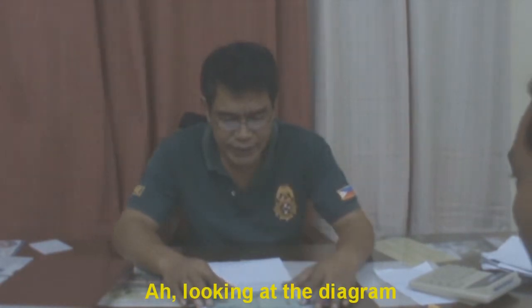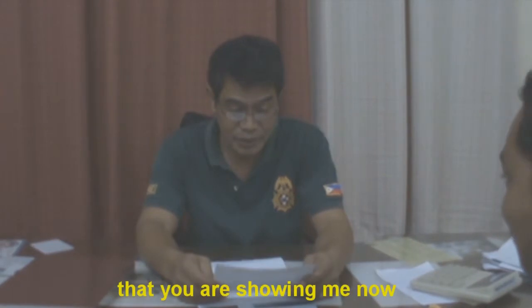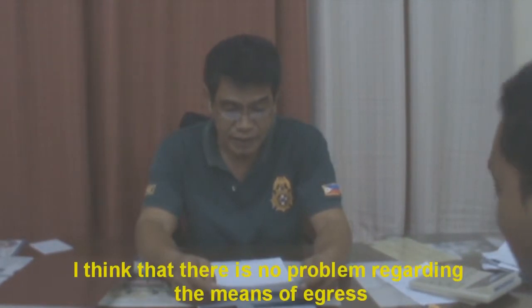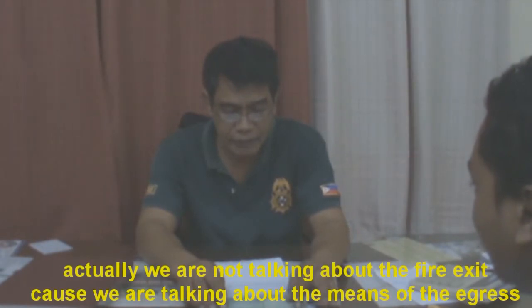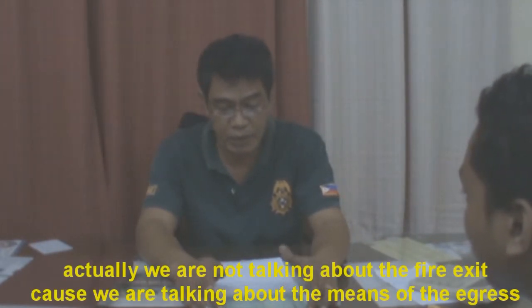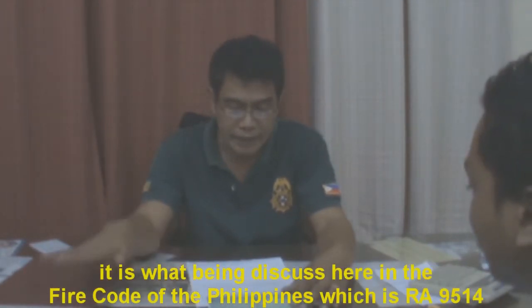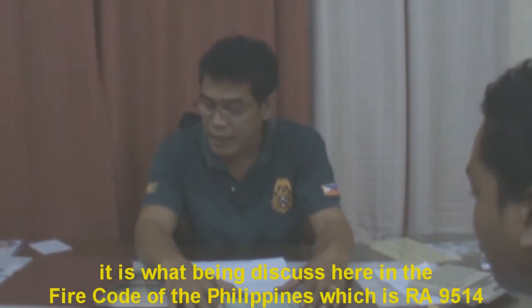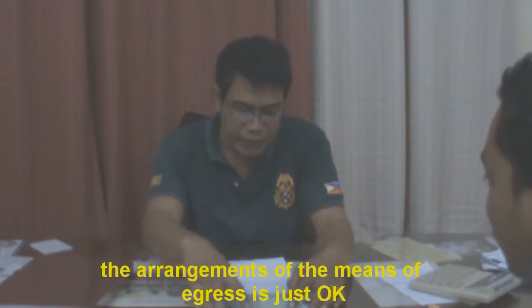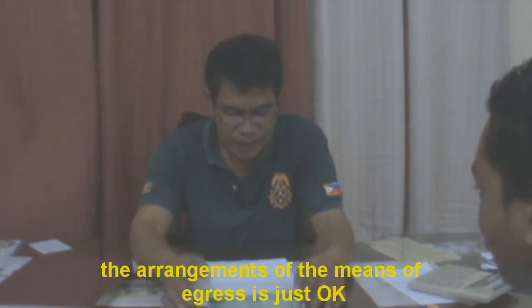Looking at the diagram that you are showing now, I think there is no problem with the means of egress. Actually, we are not talking about the fire exits. What we are talking about is the means of egress. It is what is being discussed here in the Fire Code of the Philippines, RA 9514. The arrangement of the means of egress is likewise okay.